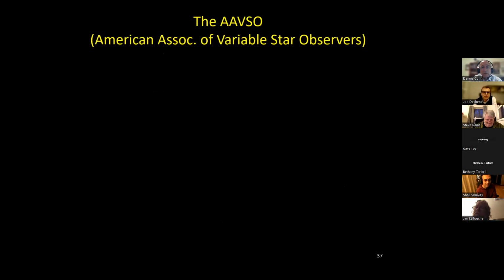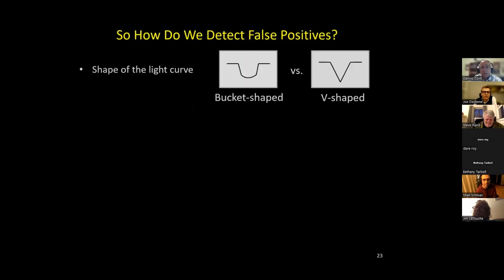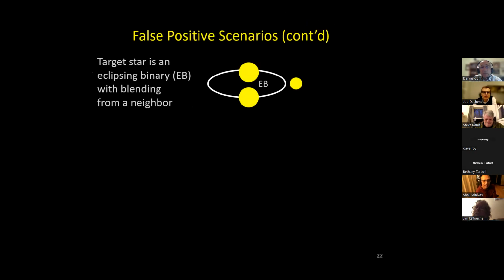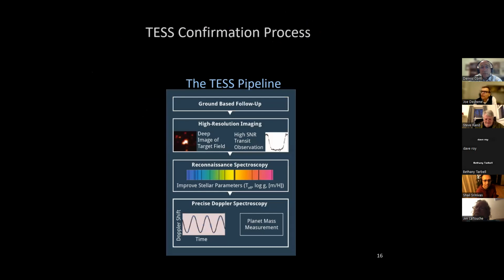Okay, very good question. Let me back up to one of these light curves and kind of go from there. So let me just go to the main light curve here a minute.